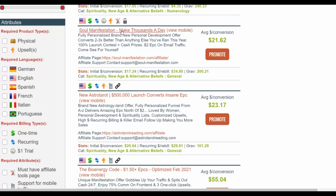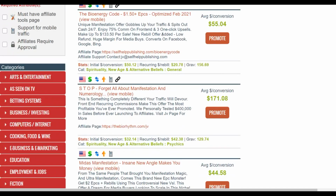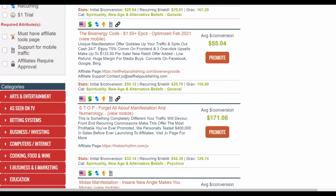So you can see this one, Soul Manifestation. You can go and promote this offer as well and make a lot of money. And this is a manifestation type of product. You can see this one, New Astro Tarot. You can see Bioenergy Code. So this is one of the products that's very perfect for this strategy right here. So you can go and follow what I'm going to show you guys in this video right here and actually make a lot of money.